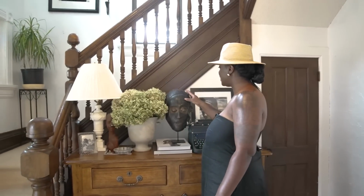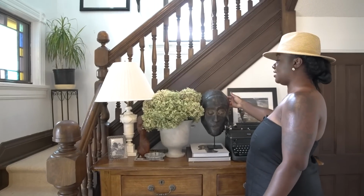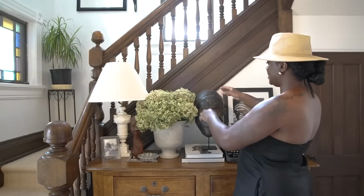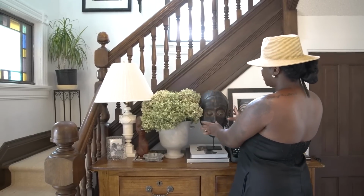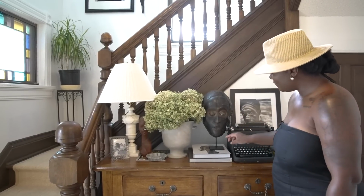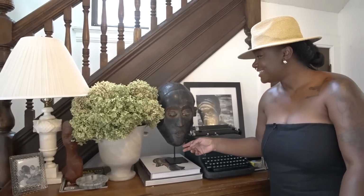I love the earthy, I mean, obviously a lot of African pieces are earth toned, right? But this one, I love how it's mostly dark, almost black, and then the eyes kind of glow. And if you look really, really closely, his grill is showing there. So I thought that was kind of fun.